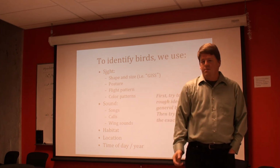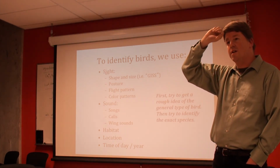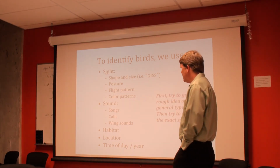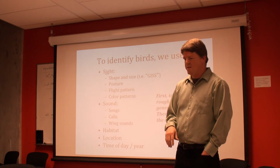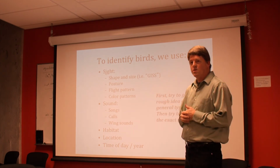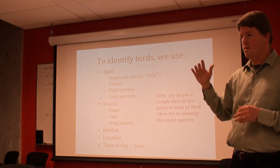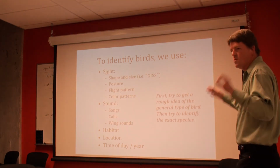So really good birders won't need to see any color at all. It can be a silhouetted bird flying over the road at sunset. And based on the way it flies and its shape and size, they'll be able to narrow down what it probably was. So also the posture, so like a flycatcher will tend to stand up high on a branch, a warbler down like this, but other than that they're similarly shaped. Flight pattern, some will do sort of a bounding flight, like a northern flicker. It's because they flap and then they tuck their wings and they go down and then they flap again. So it's this bounding flight. Others will fly continuously.